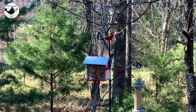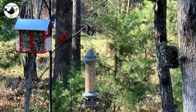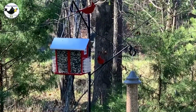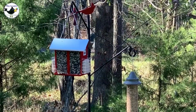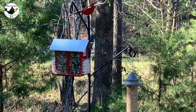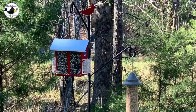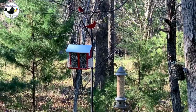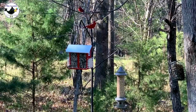There's a call. Here comes the cardinal. Can you see that red cardinal? Oh, he flew away. He'll be back. Watch for that red cardinal. Do you see him sitting up there on the branch?